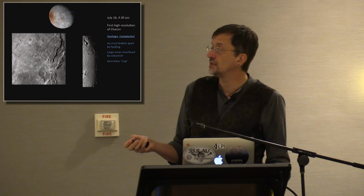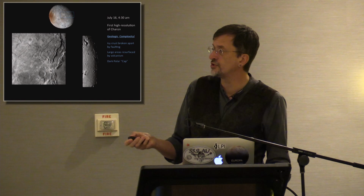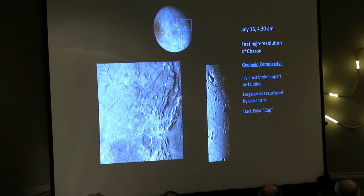So this is what on top you see the approach image. You can see that there's structure within it, and there's also a dark polar region. This is where the North Pole is actually. See there's a dark reddish cap there, which is unusual. We see these enormous canyons, fault-bounded blocks, all sorts of fractures all across the surface. And then down here, which actually turns out to be the south, everything's on its side in this view, because this is the way the images were returned.